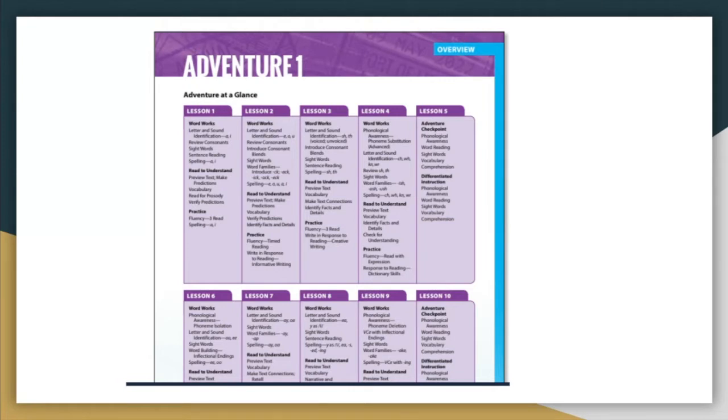The adventure at a glance provides a high-level overview of the skills covered in word works, read to understand, and practice, as well as the skills assessed in the adventure checkpoints. WordWorks progresses from learning sounds to decoding and spelling words to understanding the meaning of words. Read to Understand progresses from reading words to reading and comprehending longer, more difficult connected text. Practice allows for multiple opportunities to reinforce new skills.